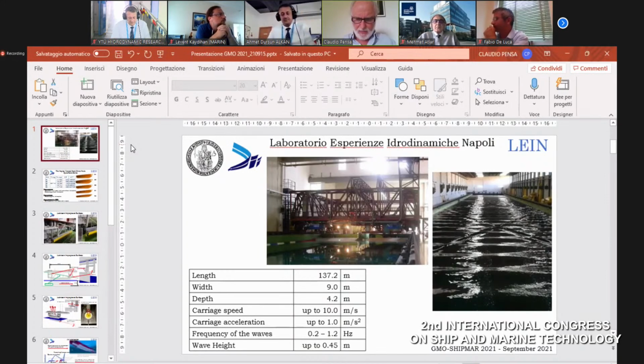So I would like to present some of our research activities, both studies in progress and projects still in planning at the Laboratorio di Idrodinamica Sperimentale of Naples. The main features of the towing tank are shown here. As you can see, it is a medium-sized basin, but with a large cross-section that allows us to test models of a considerable size, particularly of a considerable width.